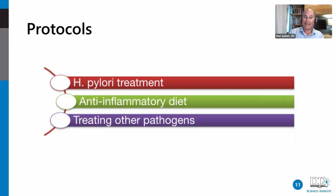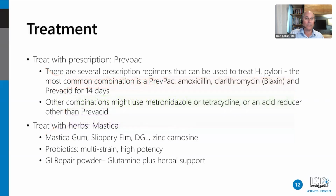You can if you need to escalate to that level, but you can absolutely get H. pylori successfully with the natural programs. You want to couple it with an anti-inflammatory diet, and then you want to treat any other pathogens that are present. And it's common that if someone has H. pylori, stomach acid levels are weak, that other bugs are going to get in. It can happen. Does happen frequently.